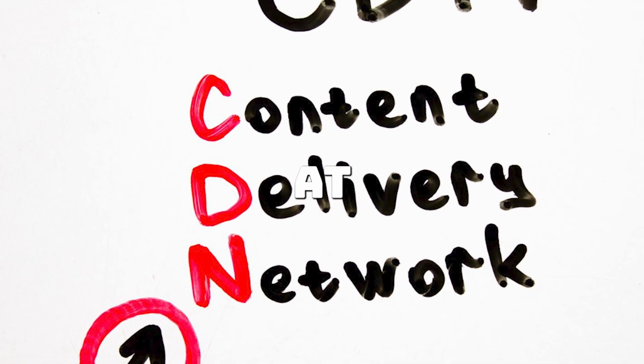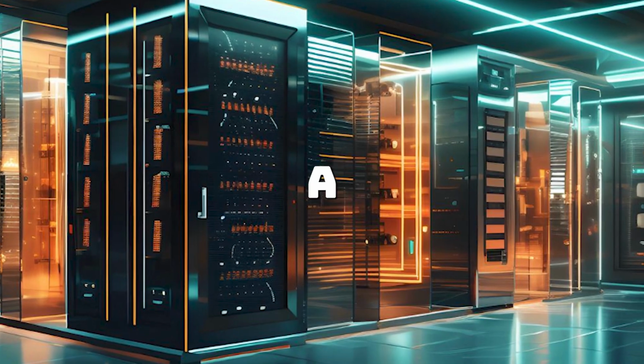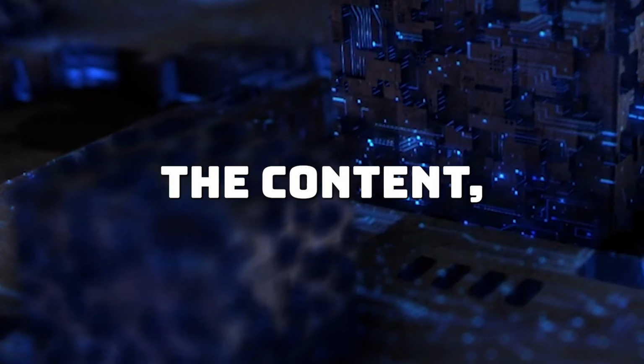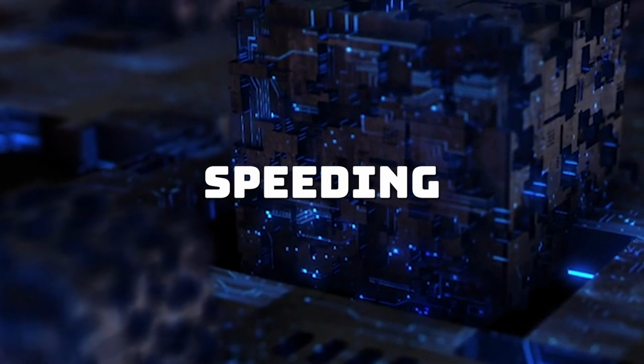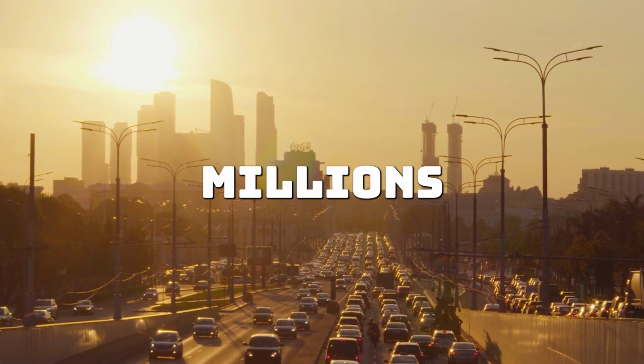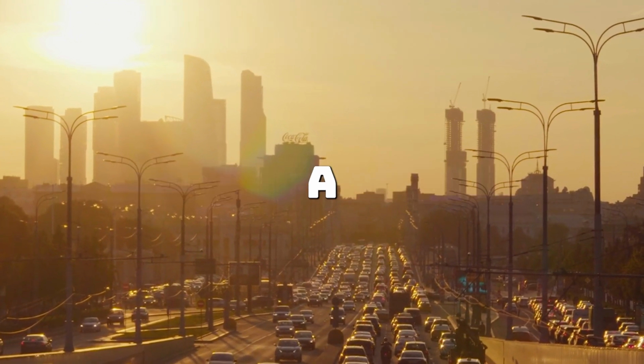1. Content Delivery Networks, CDNs. At the core are CDNs, a network of servers worldwide. When you press play, the closest server delivers the content, reducing buffering and speeding up load times. CDNs help balance the traffic load, ensuring millions can watch without overwhelming a single server.